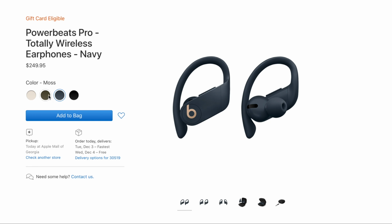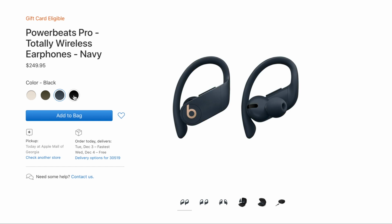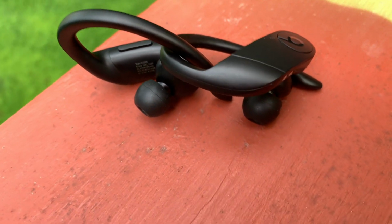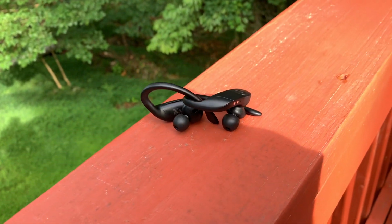Just like the AirPods Pro, the H1 chip is also featured here and carries all the great features and advantages the H1 chip brings, like hands-free Siri activation and extremely easy pairing to your iOS devices. They are totally wireless, just like AirPods and AirPods Pro, so there is no cable connecting the buds to themselves like on previous PowerBeats generations.